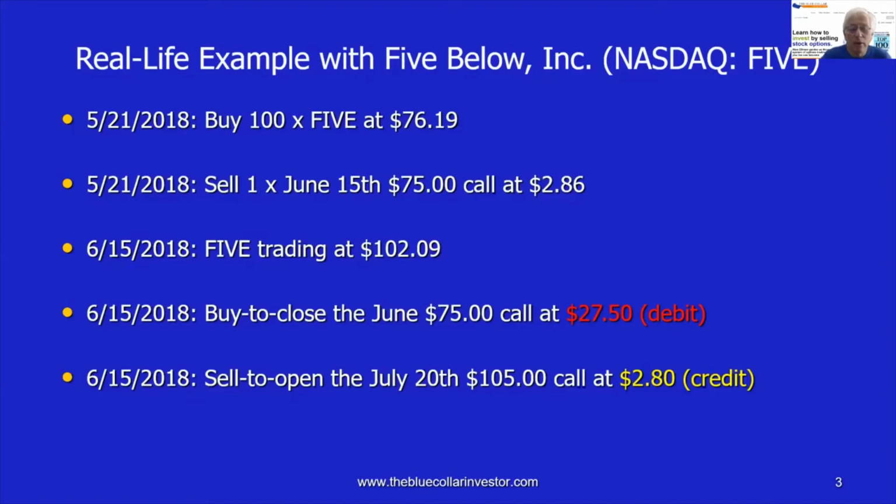If we then rolled out to an out-of-the-money 105 strike, remember, FIVE was trading at 102.09 at the time we're considering rolling the option out to the next month and up from the current 75 strike to the now out of the money 105 strike. Why is that out of the money? Because FIVE was currently trading at 102.09. Now that premium for selling the next month, the July 20th, 105 strike, generated 280. That's a credit. But if you take a look at those two numbers, the 27.50 cost to close versus the 280 premium generated when we sell the next month's higher strike option, it appears almost like this is a trade I'd never want to be part of. But as I said, the analysis hasn't stopped yet. Let's take it a step further.